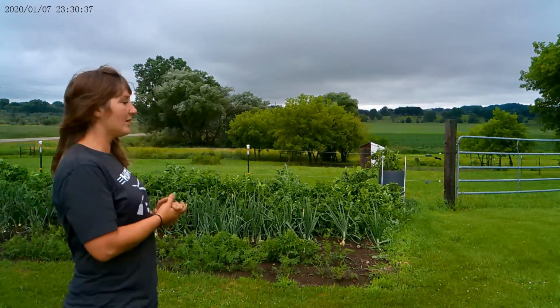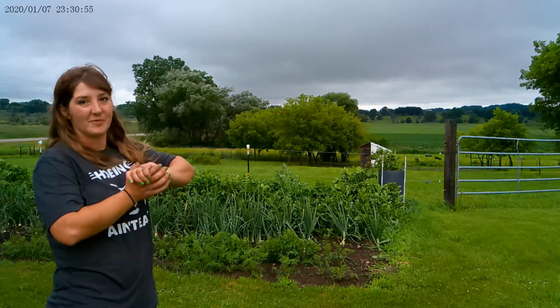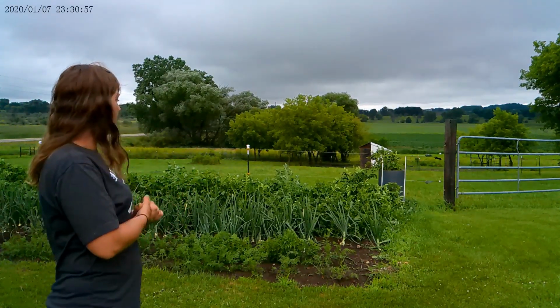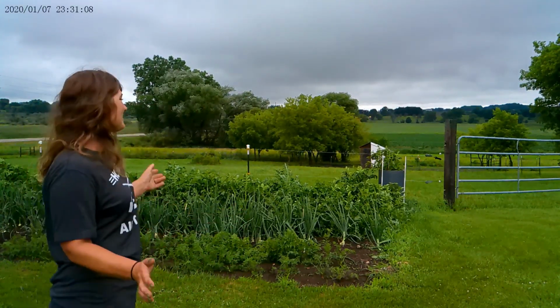We did really good. The only thing I could really fault myself on this bed is I should have spaced my onions farther away from the potatoes, and I did have the room. I just did it kind of half-assed, I guess. So I should have done it a little bit better, but it is what it is. Looking back, I'll fix it next year. So besides that, what else was I saying? Oh, I weeded the front half of the bed, but I forgot about the back half, which you'll see in my little tour. So it is what it is.